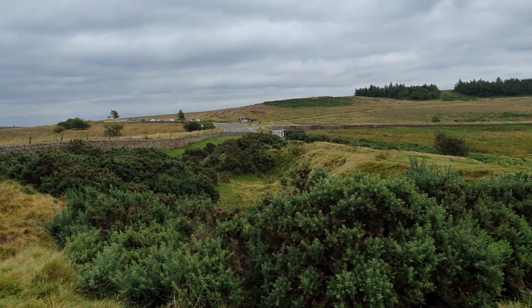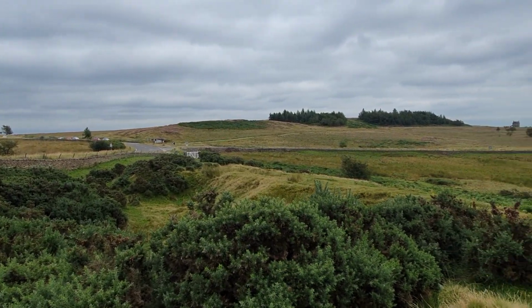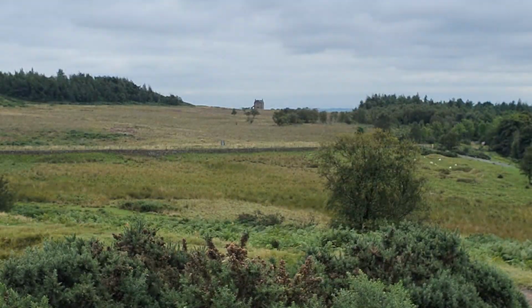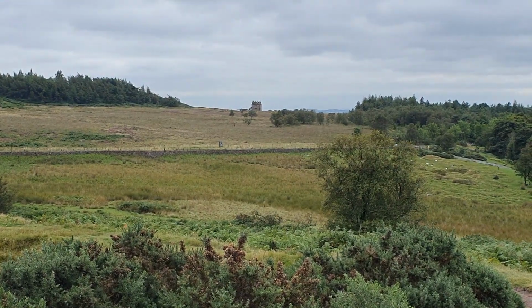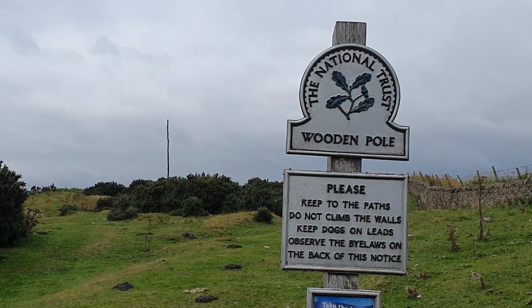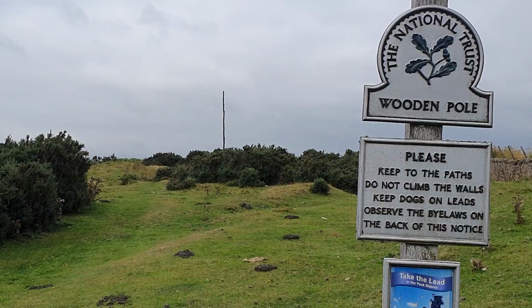Right, next we're going to head over that direction, get to the junction, and you can just see a path that way. I'm going to follow this way, and that's where we're aiming for, the building over there, which is White Edge Lodge. As it says, National Trust wooden pole. So it's a boundary marker, as I mentioned before.